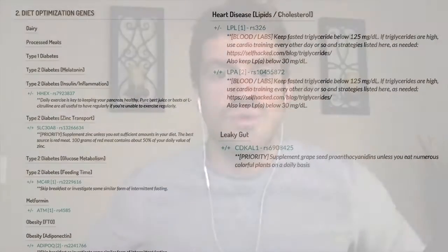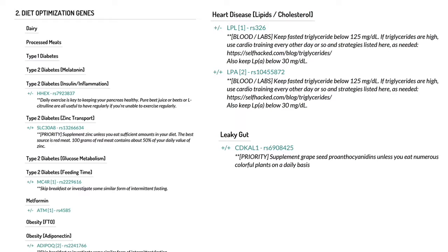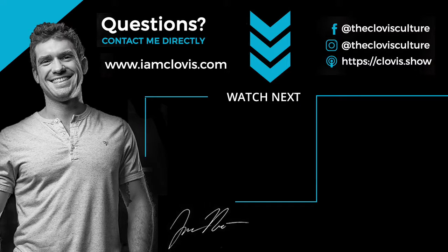Absolutely. Well, let's dig into the leaky gut genes. This is now section 2 of your report, which is diet optimization genes. There are a whole bunch of things listed here.